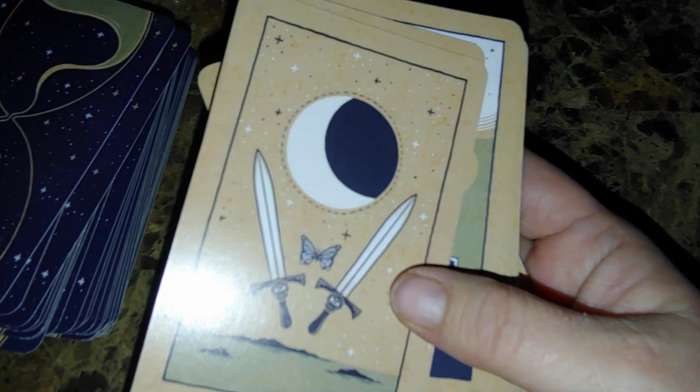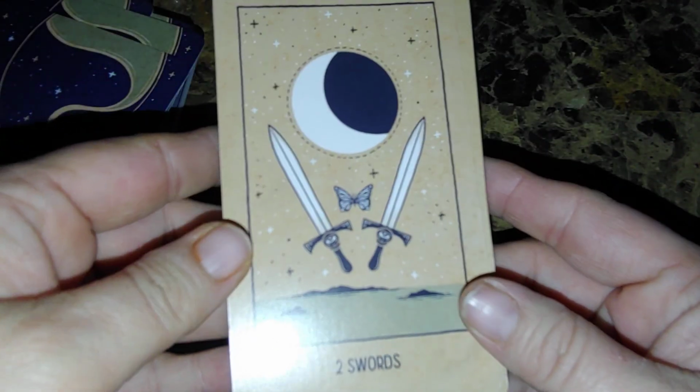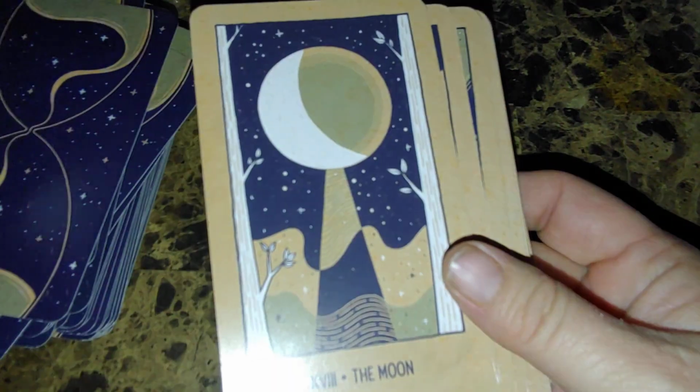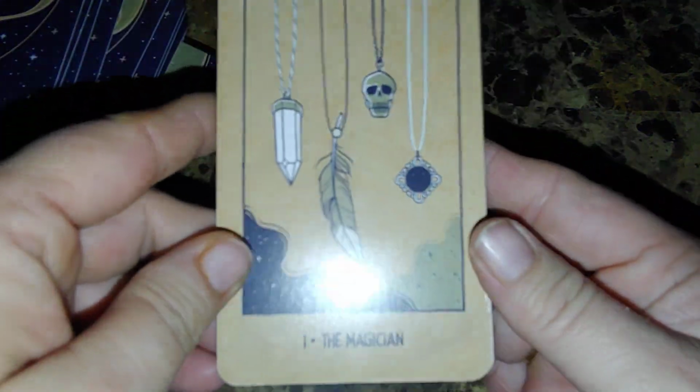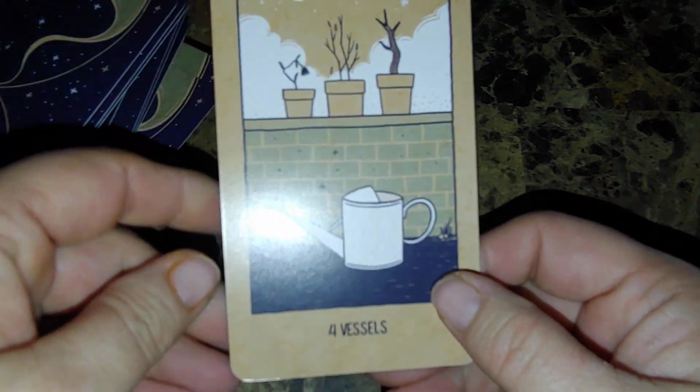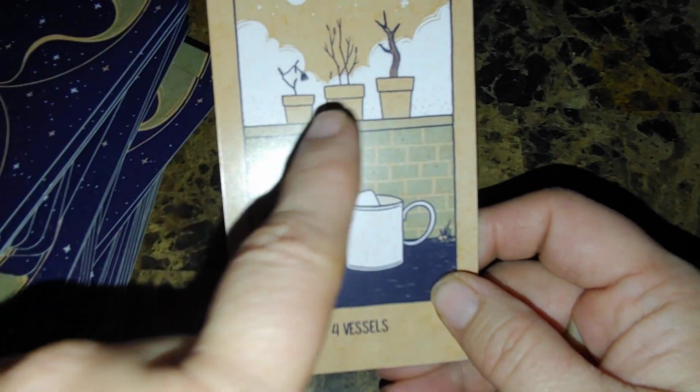Where were we just at? Yeah, you know what you're looking at, right? You get a deep meaning from it. And I freaking love that. I love this Magician too. So hard. It's a gorgeous deck. I love these 4 vessels here. They get stronger with each one. That's cool.